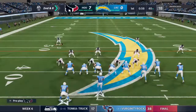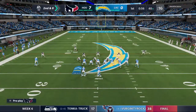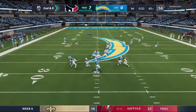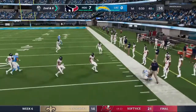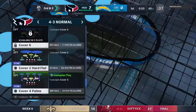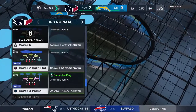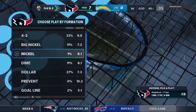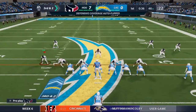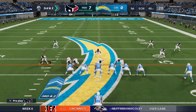So 2nd and 8 here after the pass play for 2 yards on first down. Operating from the gun, Herbert. Finds the open man. It's Mike Williams. And he's able to get this one out closer to midfield across the 45. Makes it 3rd and 2. And it looks like we've got a dime set here defensively. 6 DBs in the game.